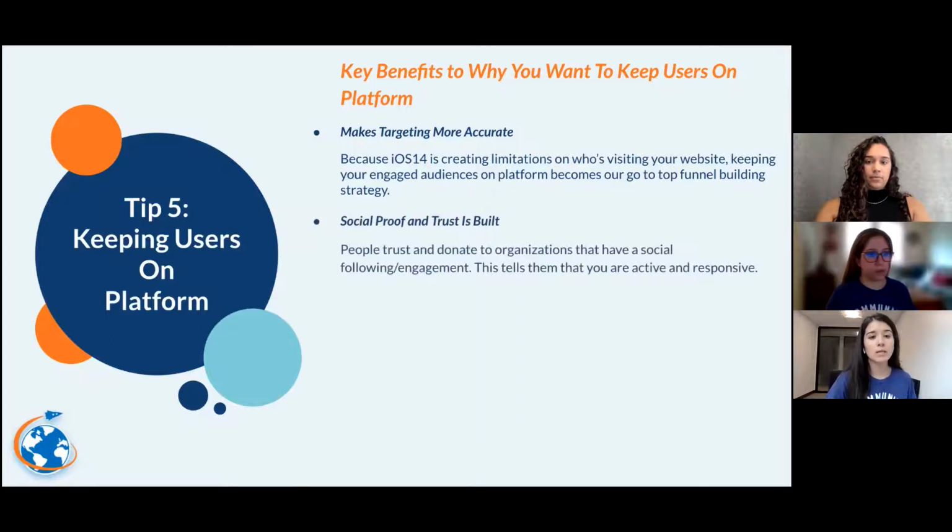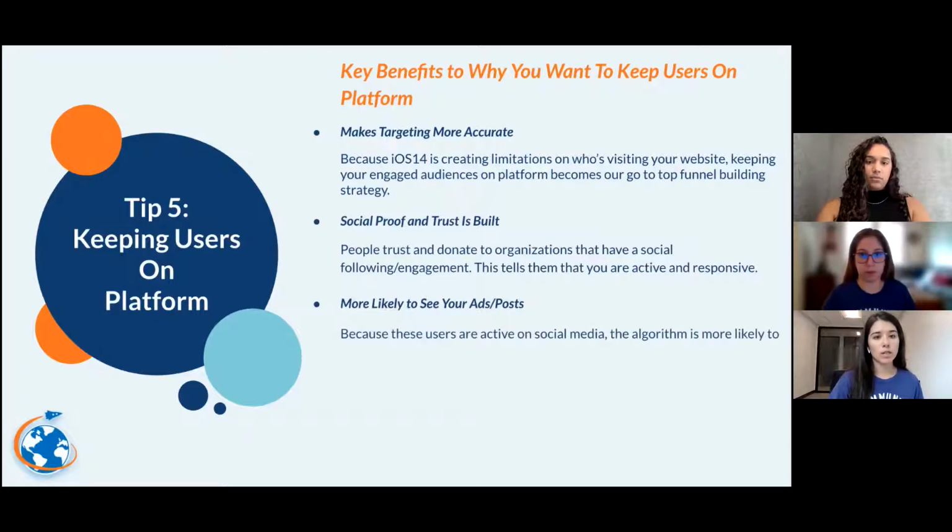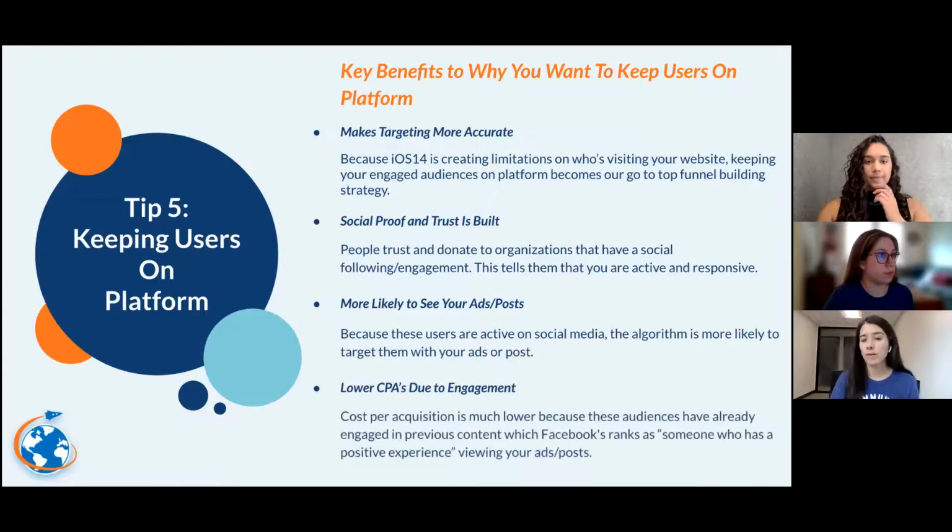The next reason is that growing your following and engagement builds social trust with your audiences by letting them know that you're active. Targeting users that are on social media increases your reach and impressions, because Facebook's algorithm is more likely to target these socially active users with your ad and post. And lastly, keeping users on the platform is extremely valuable because it allows you to bring in conversions at an overall lower cost per acquisition. This is because Facebook's algorithm is favoring people that have already engaged with your content, and it's ranking them as somebody who has had a positive experience viewing your ads and posts. So overall, it gives you a lower cost per acquisition.